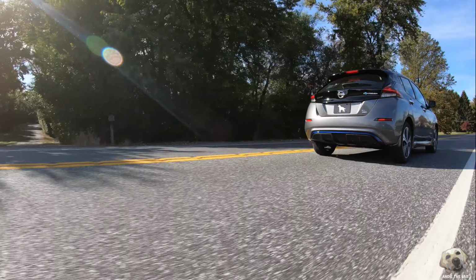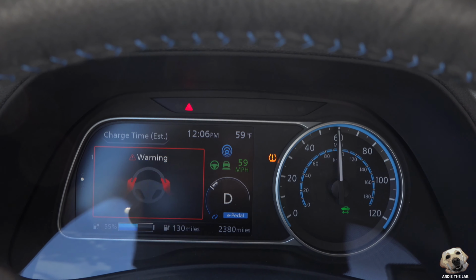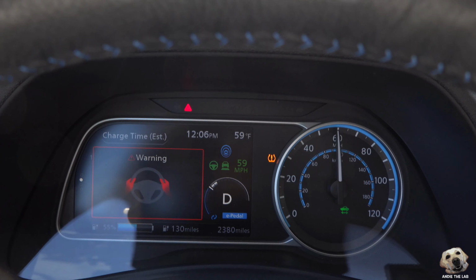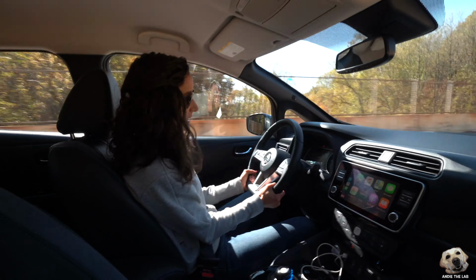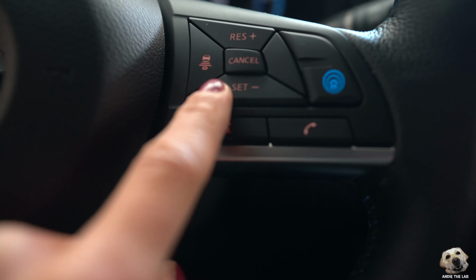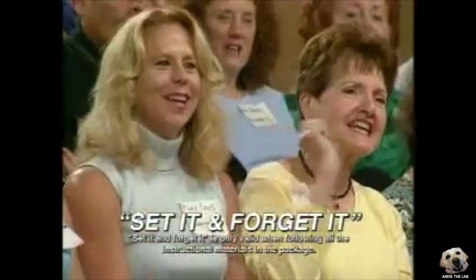And to really spice things up, this has ProPilot Assist. It's currently driving for me. Now, it does want you to keep your hands on the wheel, so you gently just keep tapping the wheel, touch base with it. But you just set it and forget it. Set it and forget it.